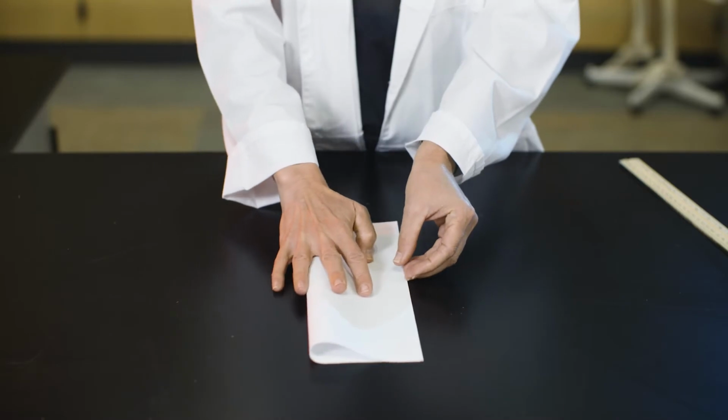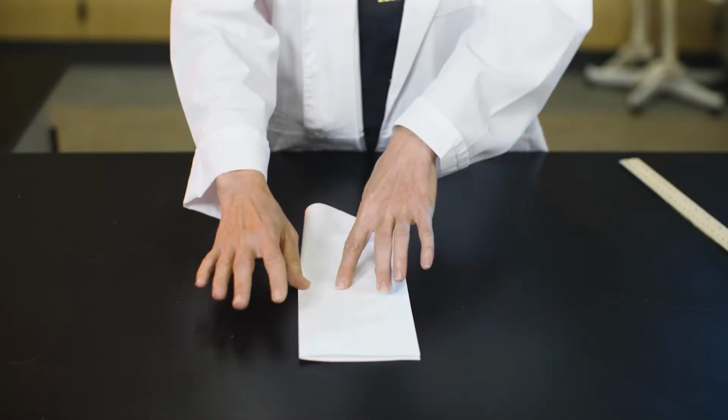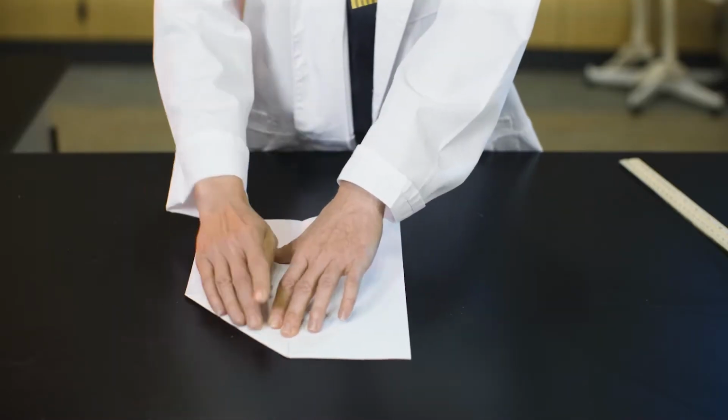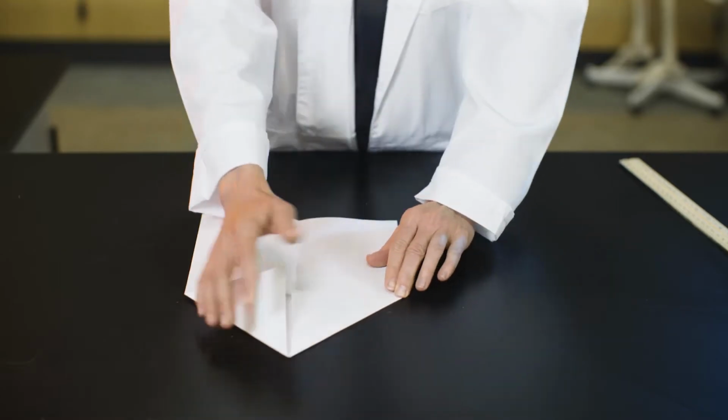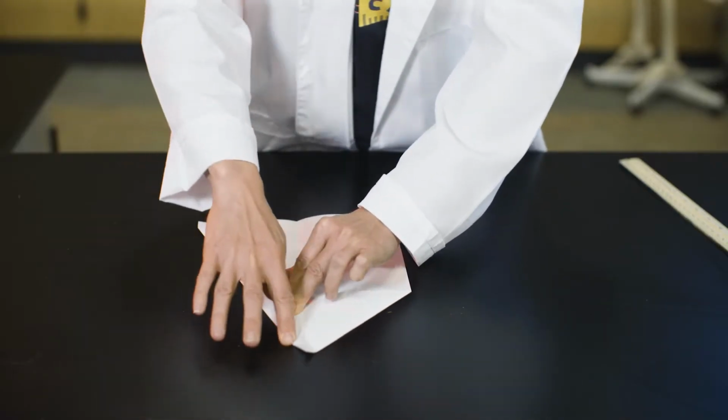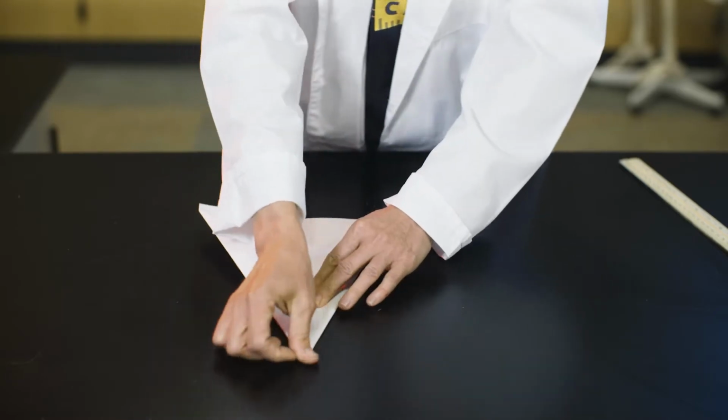First, choose one design for all of your paper airplanes. To make a basic airplane, fold the paper in half the long way, like a hot dog bun, and then open it back up. This middle crease will be your guide. Fold the top 2 corners in to line up with the middle crease. Now repeat. Grab the outer corners, line them up with the middle crease, and fold.